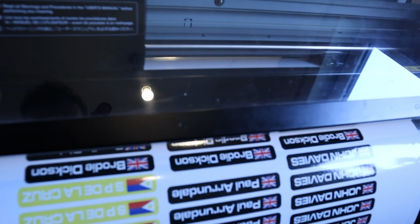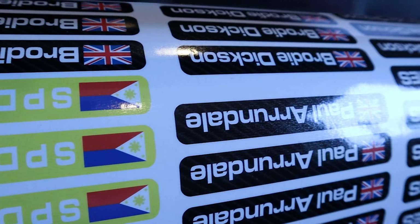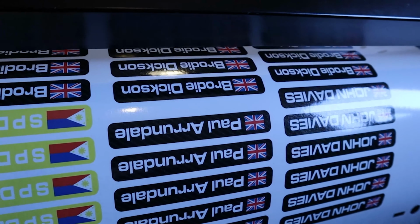Guys, the printer's just reading the crop marks. Soon it's going to take the vinyl back in, and these lots of stickers will be ready to cut out.